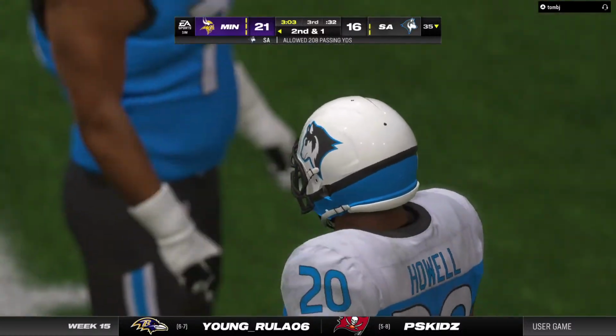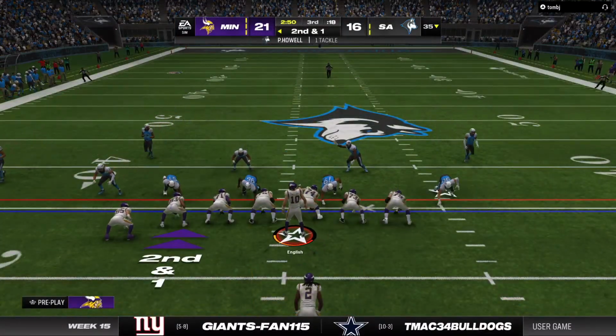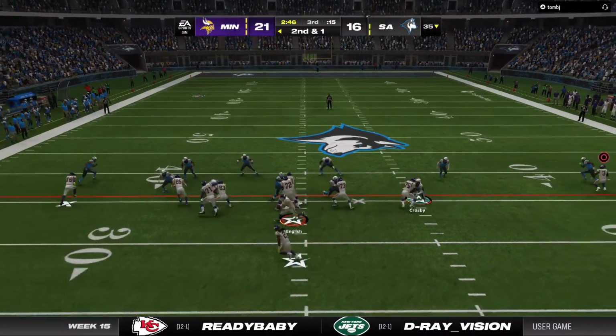You're not hearing everyone say, oh, hey, you'll get them next time. Hey, don't worry about it. All that stuff just goes right out the window. You're right back out on the field with a chance to atone.